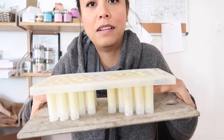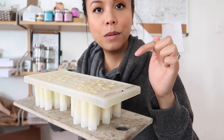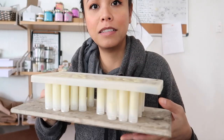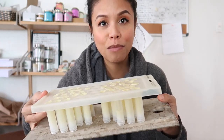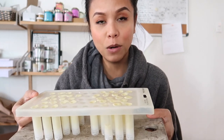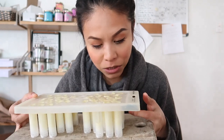So here are my solidified lip balms. Oh gosh. This is the mango, orange, and cinnamon. And this is my Peaches and Cream. And I gotta say, the mango, orange, cinnamon smells amazing. I can't wait to try it.